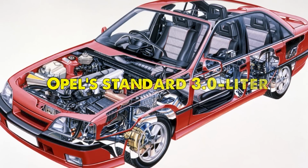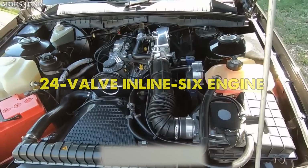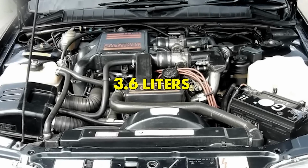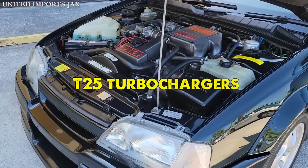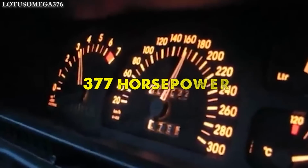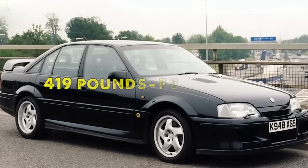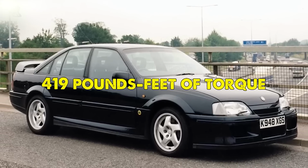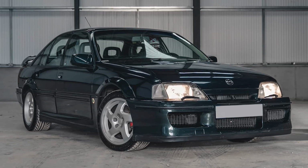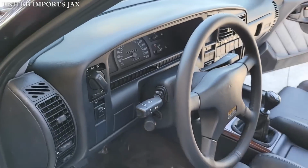Lotus engineers took Opel's standard 3.0-liter, 24-valve inline-six engine and performed extensive modifications. They increased the displacement to 3.6 liters and added two Garrett T25 turbochargers. The result was nothing short of extraordinary: 377 horsepower at 5,200 revolutions per minute and 419 pounds-feet of torque at 4,200 revolutions per minute. These weren't just impressive numbers on paper. They translated into real-world performance that would shock the automotive community.